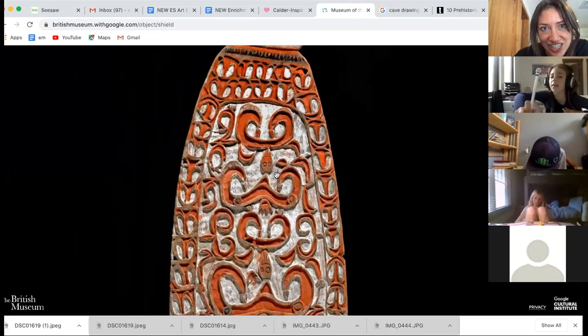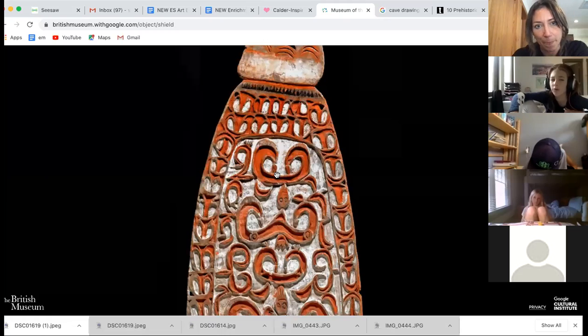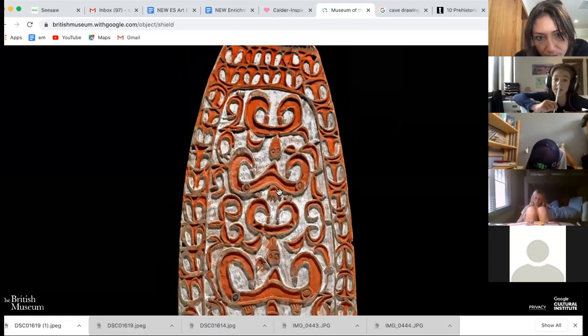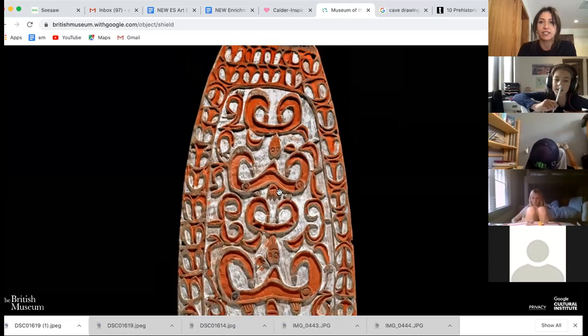Arrows can definitely not go through stone, so I get where they're going there. A shield or something? Well, yes, that is a shield. It's a shield, yeah. Let's read a little bit more about it here.